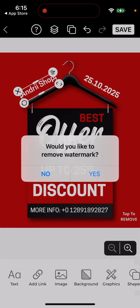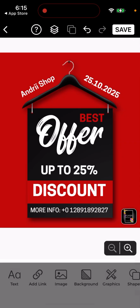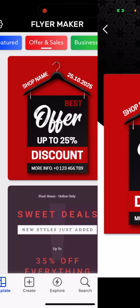So anyway, tap save. And with the watermark, you can just easily save it. Then you can export it as PNG, JPEG, PDF, or even as animation. Again, if you want high quality, high resolution, you need to upgrade. But this actually works pretty well, even with the watermark. It just depends on the size of your business and all of that. To post it on Instagram really quick, on TikTok, or just create some thumbnail somewhere, something like that. Just really quickly, you select from all of these templates and just post.